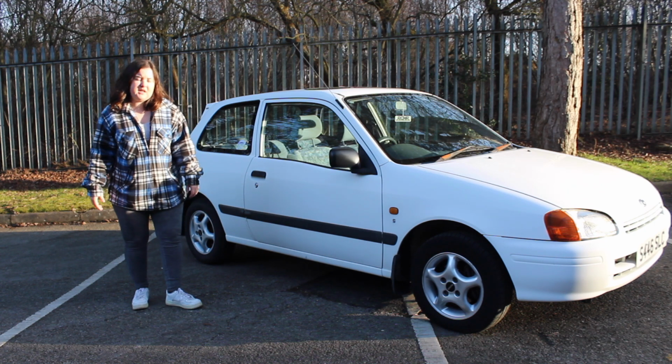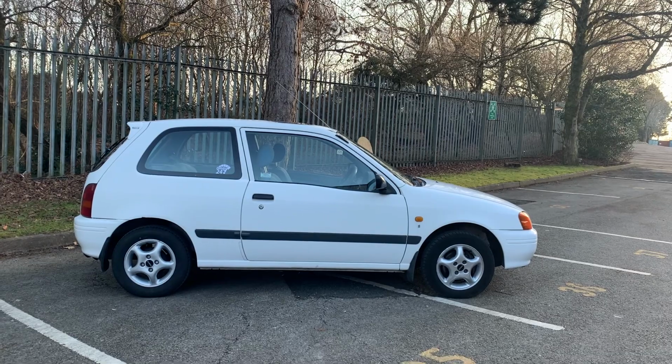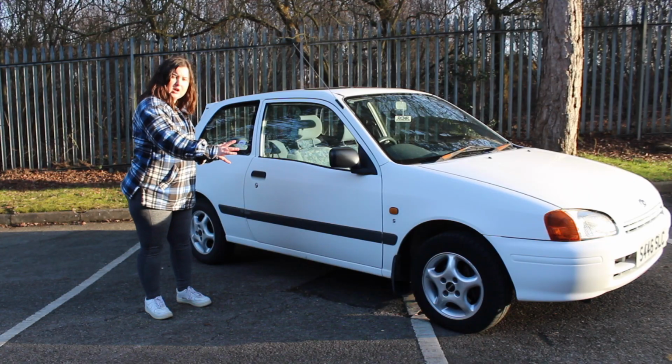I know we're still in the shade here guys, but hopefully you guys will agree with me that definitely the driver's side, panel work wise, is the best side of the car, I'd say.